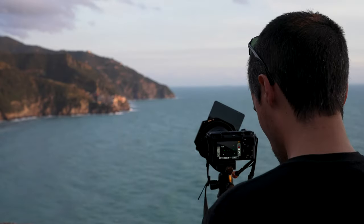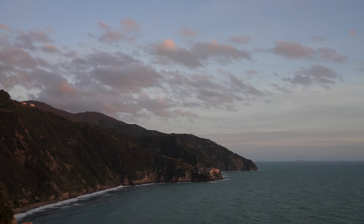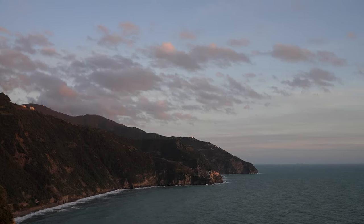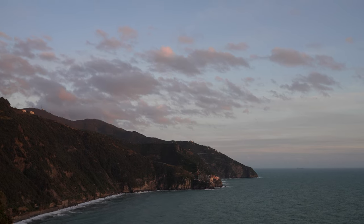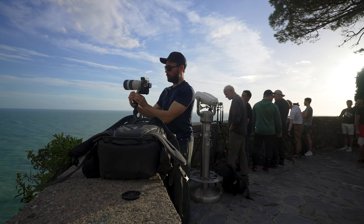You're gonna get some beautiful golden light on the village. And if you shoot a little bit wider, you'll be able to get the whole landscape with some of the clouds in the background, hopefully catching some light. So in total, this could be another really beautiful example of travel photography.